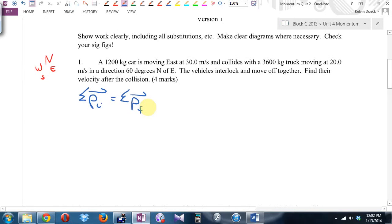Before the collision, what's moving? Mass 1, mass 2, or both? Oh, both. Since I see a truck and I see a car, instead of using 1 and 2, which is fine, by the way, I'm going to use C and T. C for car, T for truck. Momentum of the car, momentum of the truck. Wham! They collide.